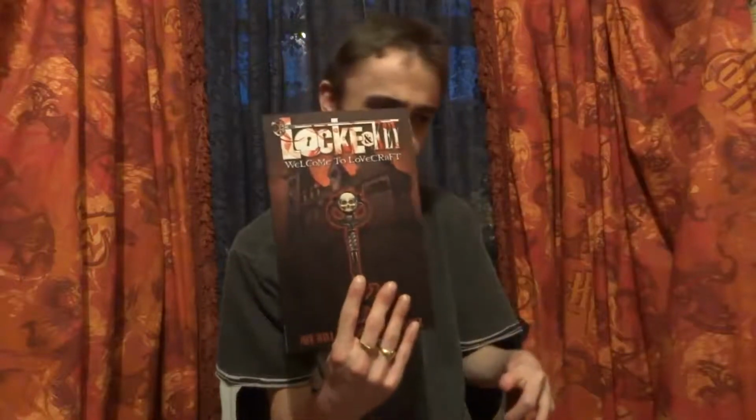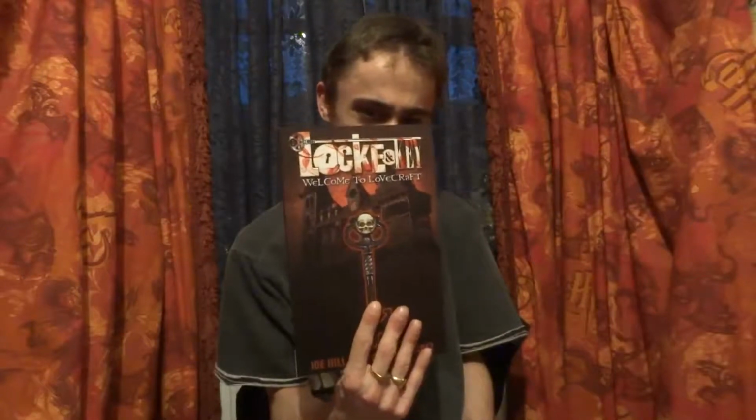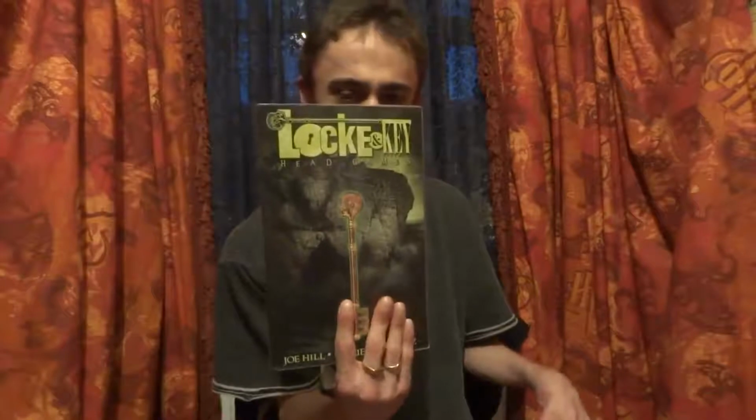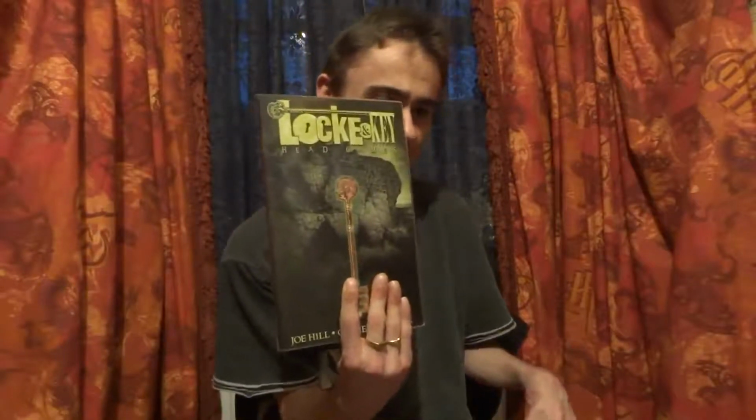And if you're a fan of Joe Hill, again, indie comic publishers or supernatural horror with a murder twist, then I highly recommend Lock and Key. So that was volume 1, Welcome to Lovecraft. This is volume 2, Head Games. I only have the first 2 volumes at the moment, of which there are currently 5 volumes out so far. 5 in hardcover, 4 in trade paperback form.